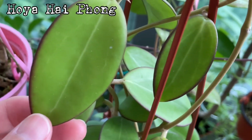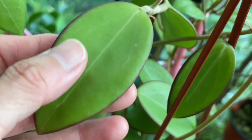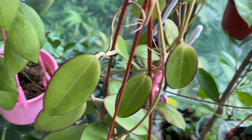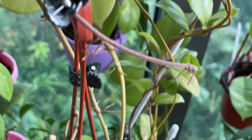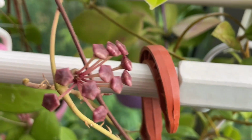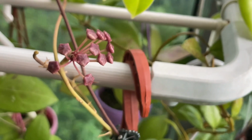This is a lovely Hoya Hai Phong from Vietnam. I really enjoy this particular Hoya with its leaves and purple rims, especially becoming very prominent in the sun. And you can see that this is the plant itself, and I'm very happy to say that it has recently put up some buds. The flowers are a really dark pink color and are really beautiful. So I'm really excited to share that with you guys when it opens, because this is going to be the first time it would bloom for me.